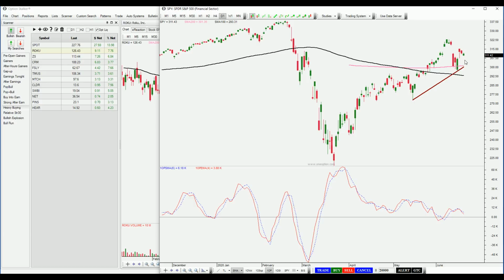Market is in its summer doldrums. We're in a news vacuum. Economic releases are fairly late for the next few weeks. So we're just going to muddle around. We're going to see if the coronavirus cases increase. Doesn't matter if they do.